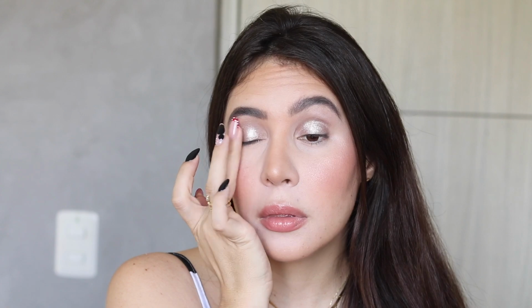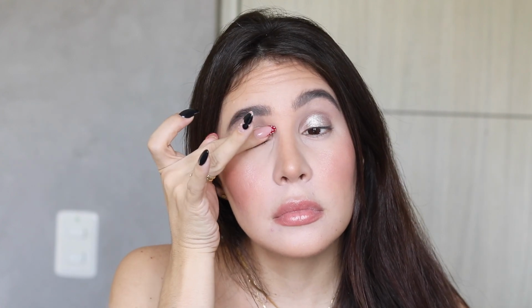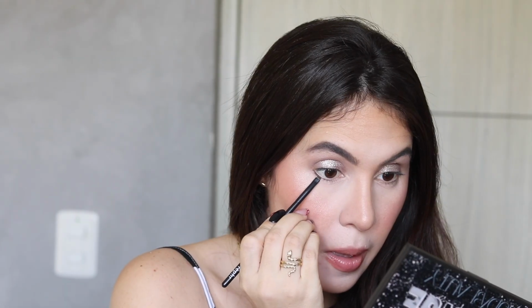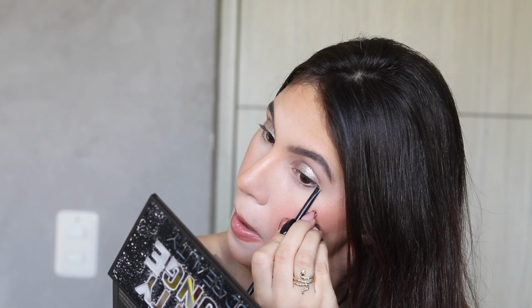I'm gonna see if I can apply it with my fingers first, just to give a little bit of a glow overall to my eyelid, and then do wing liner, and that's it. And then I'm grabbing Avant-Garde and a little bit of Renegade to do my lower lash line, and that's gonna be it for the eyeshadows.